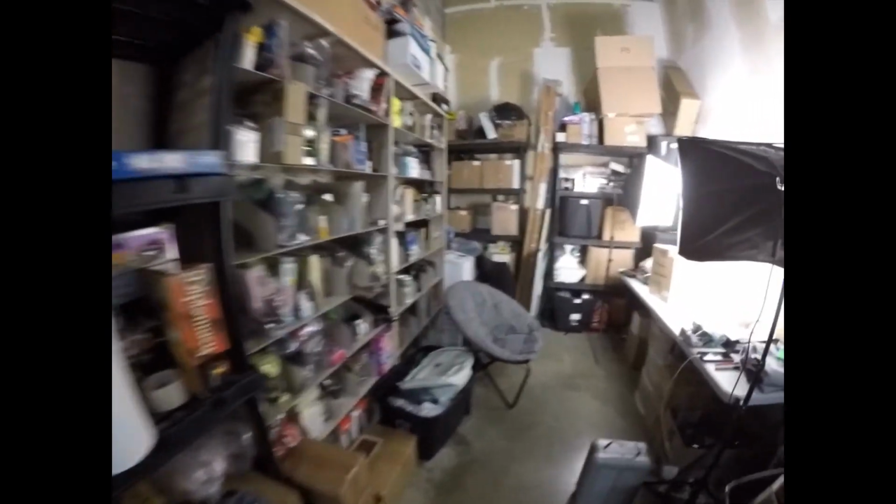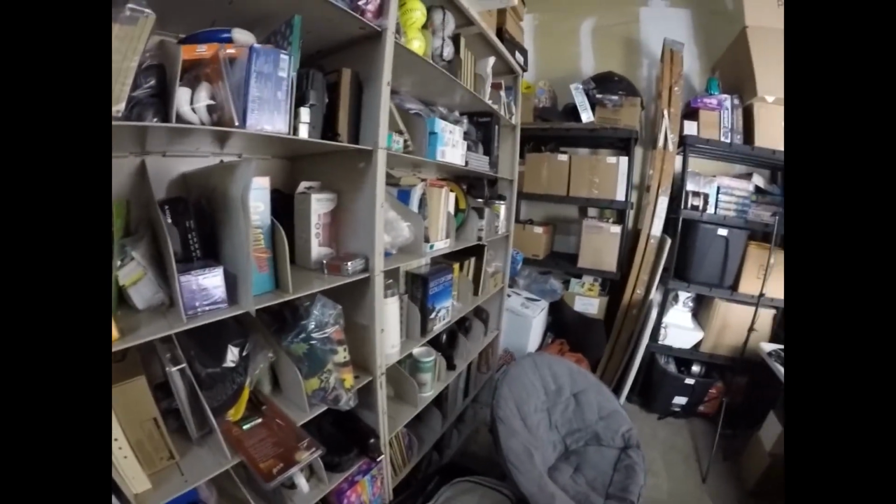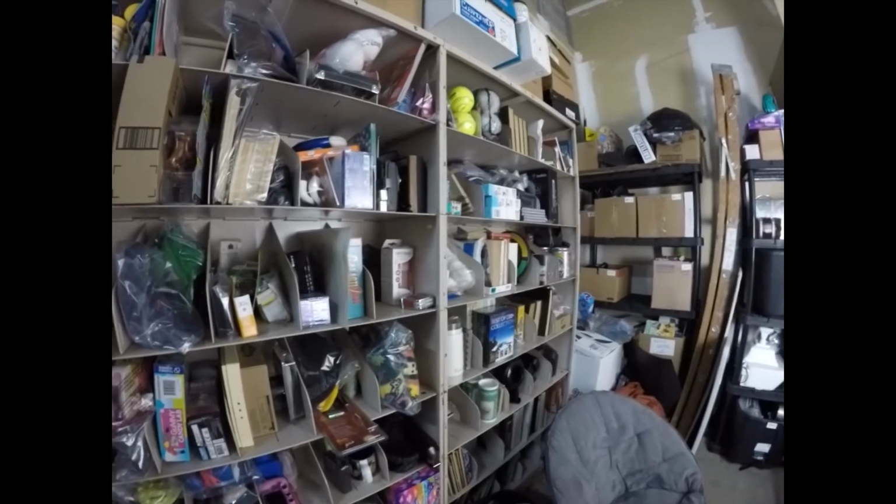Buyer made an offer on it last night. It sold for $25, and the buyer paid shipping. So not the greatest flip, but we'll take that $10 or $12 that we're going to make off of that pretty easily.